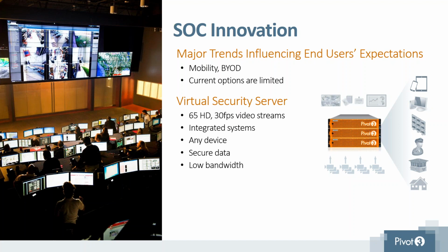That means we can deliver the full rich client experience, not only video, but all of our integrated systems. And we can deliver it to any type of device. Think about your mobile phone or your tablet, or something called a zero client, which is basically a small box that would replace a workstation for a fraction of the cost. And regardless of who the video surveillance or access control system manufacturer is, this Virtual Security Server will work with anyone's solutions as long as they run on an x86 processor, which 99% of them do. Now, we can deliver that out to any device, but we do so in a way that requires much less bandwidth than you would typically use with a full rich client application or a native application.